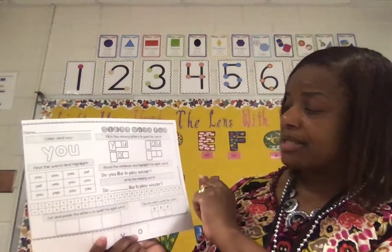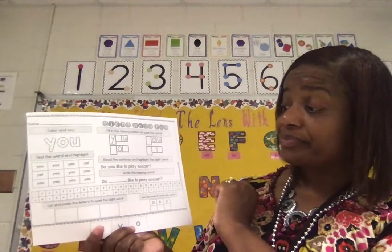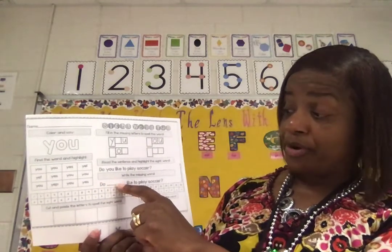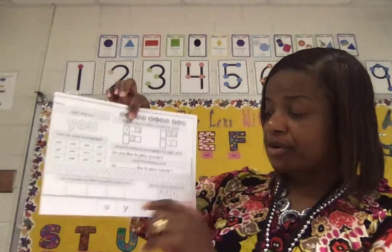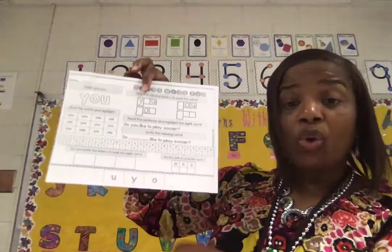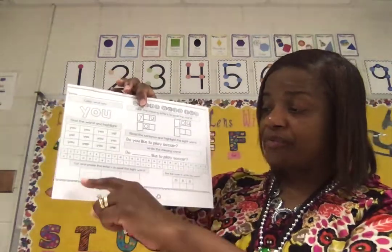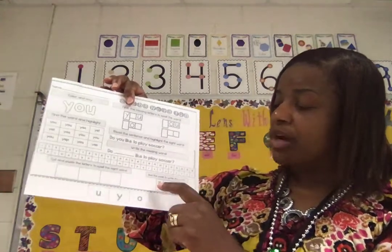Read that sentence and circle the word you. Do you like to play soccer? Then you're going to insert the missing word you. Do you like to play soccer. Down here, you're going to color those letters. U-Y-O. We know that's not how we spell the word you. You're going to color, cut them out, and when you finish, it's going to say Y-O-U. Down here, that code will also spell Y-O-U.